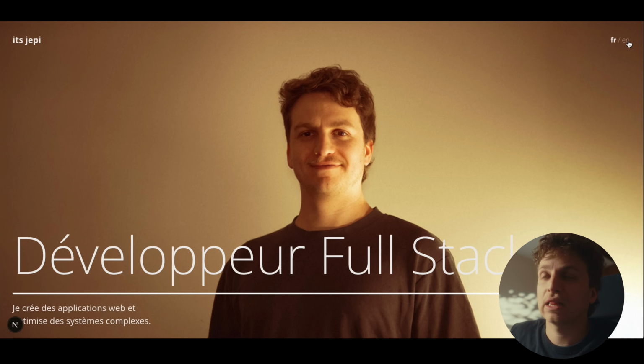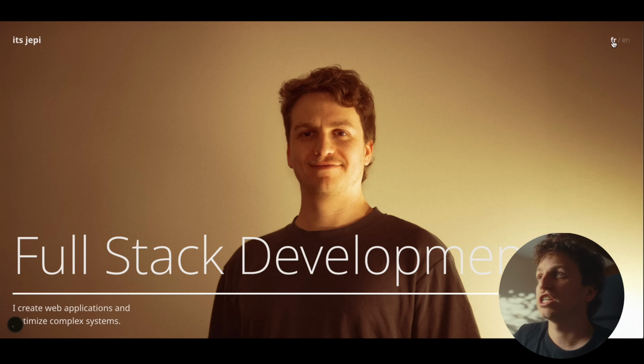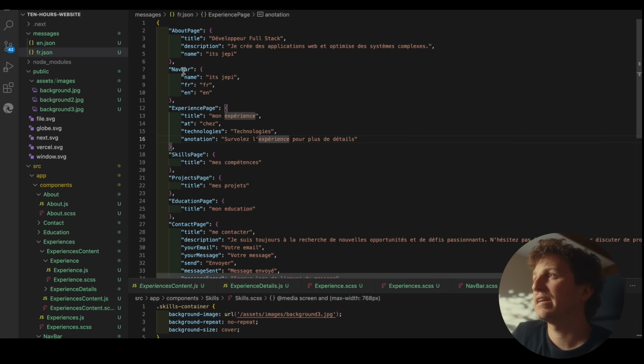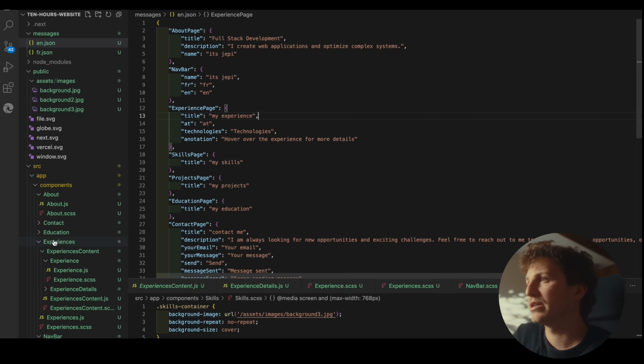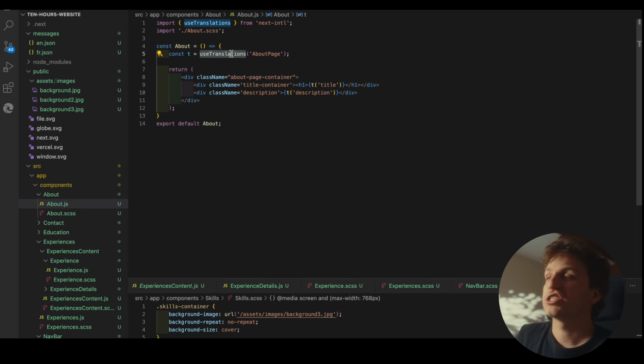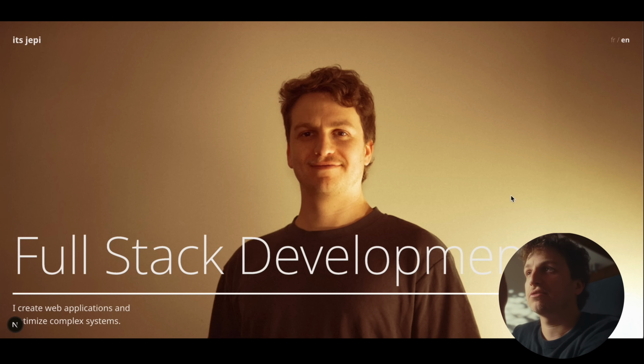I also added language because I speak both French and English, and I apply to both French and English jobs. It's important for me to have my resume in both languages, so you have a toggle that changes the language. In the code I use next-intl for that, so I basically have all the strings here. This is the French string, this is the English string, and now in the code I just write t('title') with useTranslation, and depending on the language chosen, it will show the English or the French version of it. So we have the landing page.